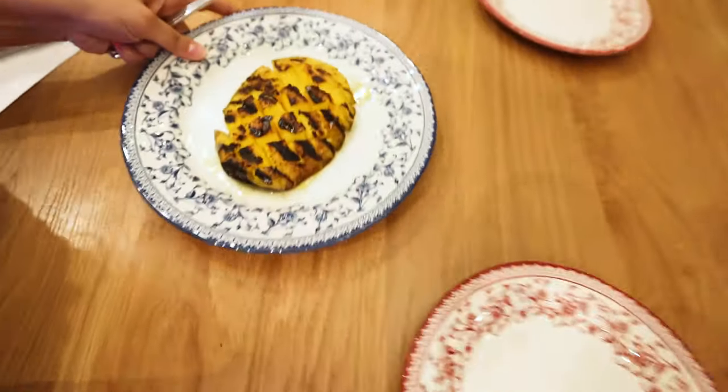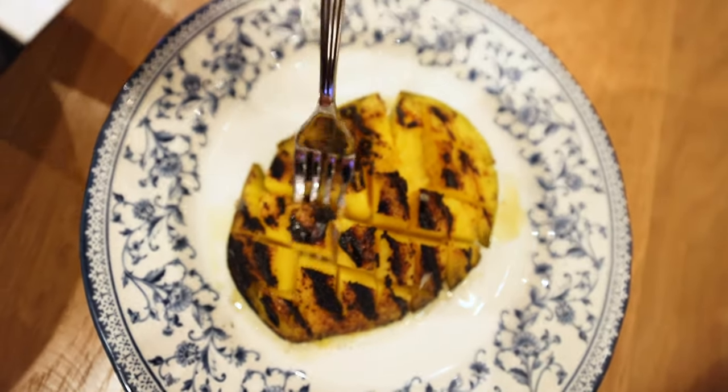That pepper is spicy. Yeah. Chase it down with the mango. Get the mango. Let's go get the mango. Wow. This charred mango is going to solve all your problems right now. Will it?